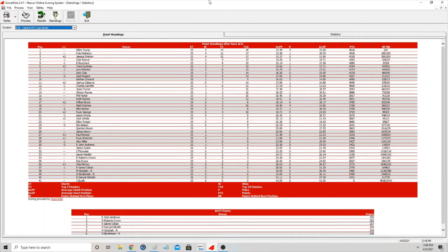Keith Batson was 16th. 17th was William Brock. 18th, Matt McIntyre. 19th, Mike Becker. 20th will go to Ryan George this season in the points. 21st, Laura Chung. 22nd was Zach Winkle. 23rd, Dylan Poteet. 24th, Kat Batson. 25th, Quentin Moore. 26th will go to James Henry in the points.